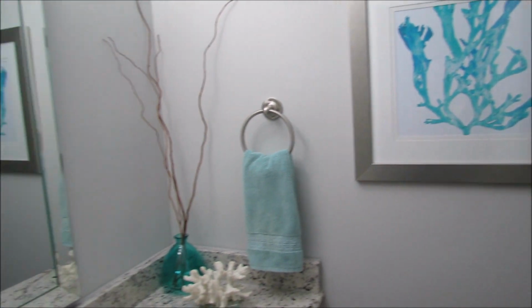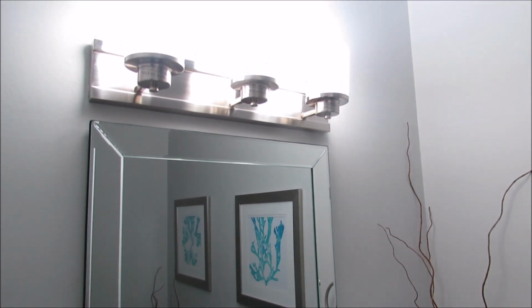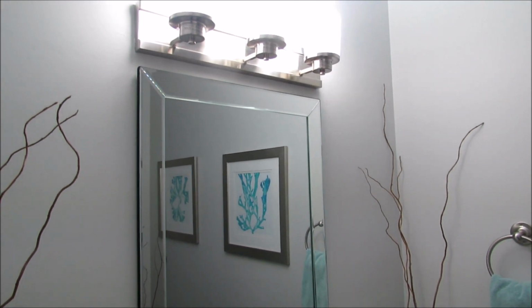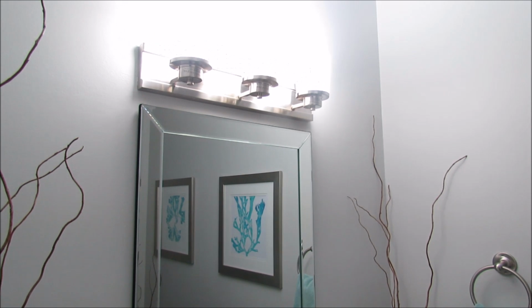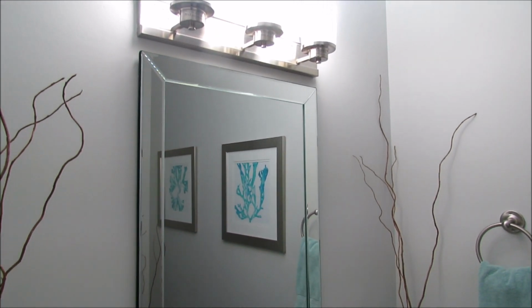So let me go ahead and start over here. We already had the light fixtures, sorry for the glare. That's one thing that actually stayed, but the light fixtures in our home all match, so we didn't really want to change those out. Plus they're still nice and modern. They still sell these same ones at Lowe's, so there really wasn't any point in switching those out.